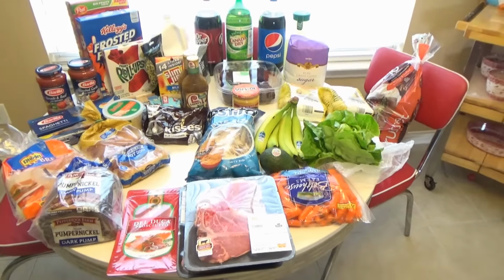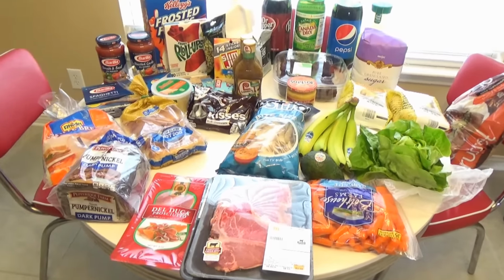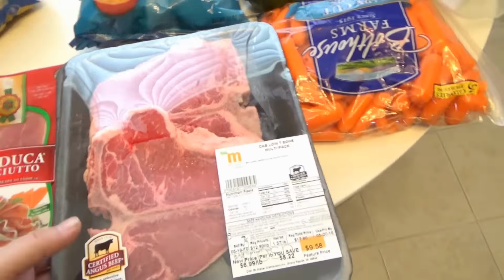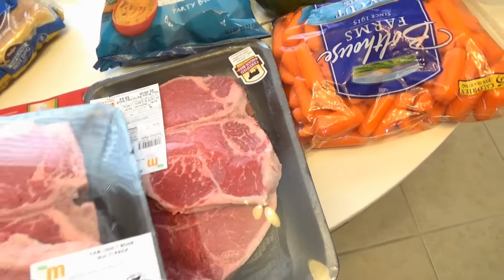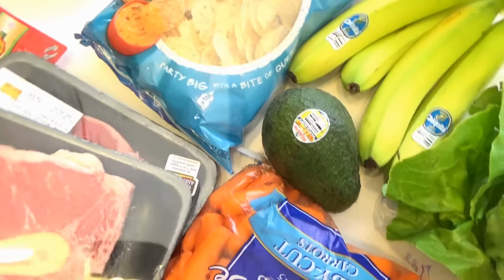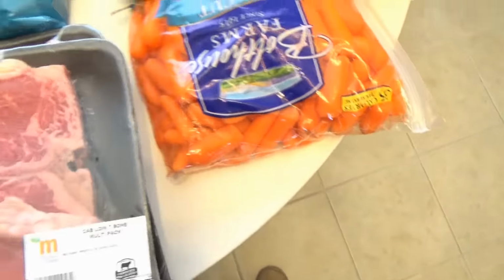Okay, so let's go through everything I got. I didn't need a ton. This was less than $100. Now, I did not need a ton of meat. We have a lot of meat in the freezer right now. But they had these ribeyes on sale, so I got two of them. One of them is turned around a little backwards here.